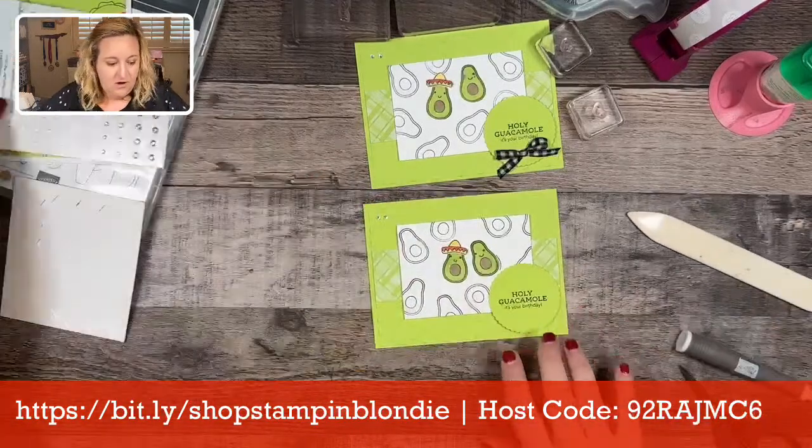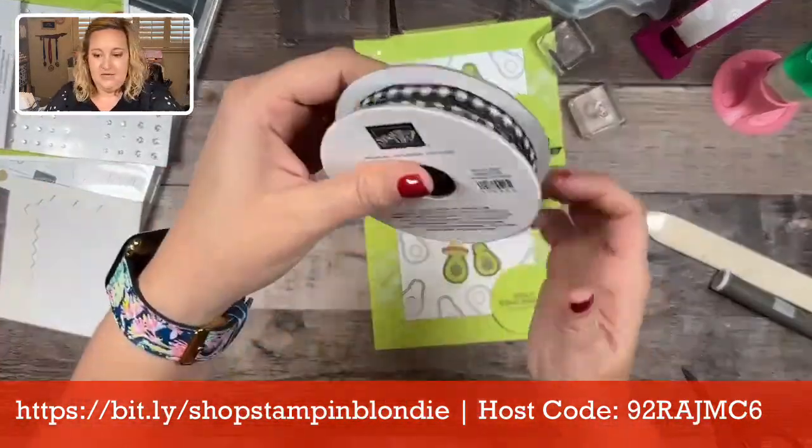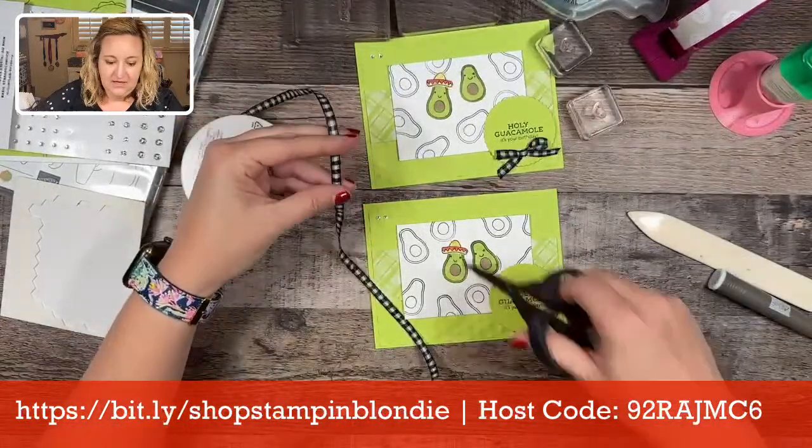And then our embellishment of the week, some of the black and white gingham ribbon.